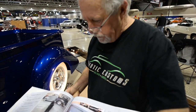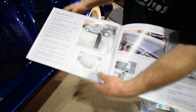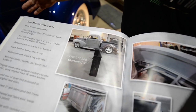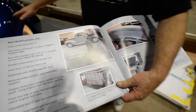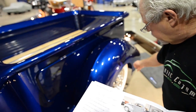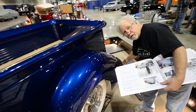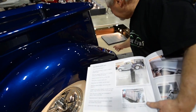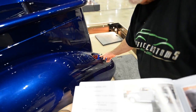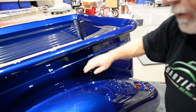They're all steel. You can see here where we've taken 5 inches out of the bed of the truck. The rear fenders were widened 1.5 inches. The wheel wells were reshaped. The back fenders were stretched 12.5 inches, and have 59 Cadillac taillights that are Frenched. Each one of the panels inside the bed were hand formed.